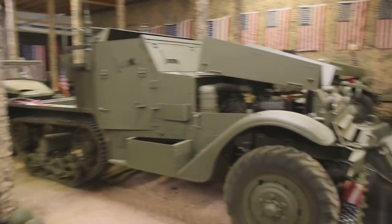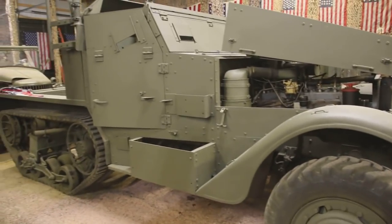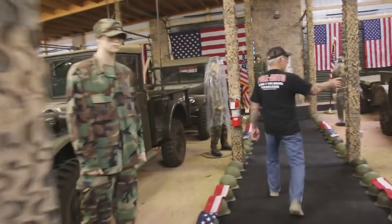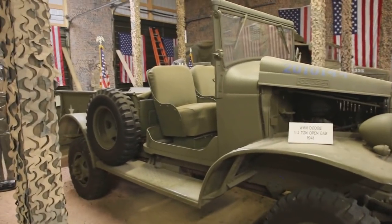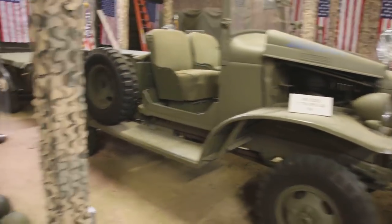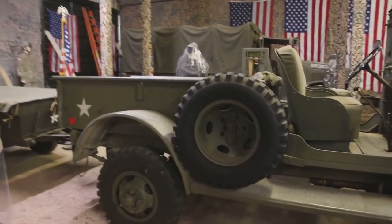In 1942, the White Trucking Company of Wisconsin only made 520 of these. Over 400 went overseas and never came back. Okay, come around here. Here's another open cab. As soon as this open cab, 1941, Army vehicle came off the assembly line, it was obsolete. There's no cover, no doors. They really didn't like it. There was no protection for the soldiers.